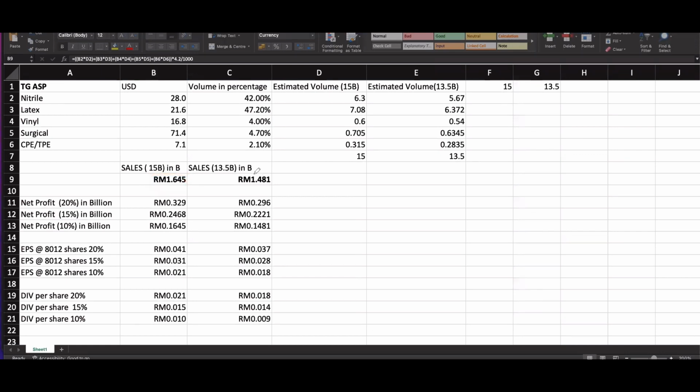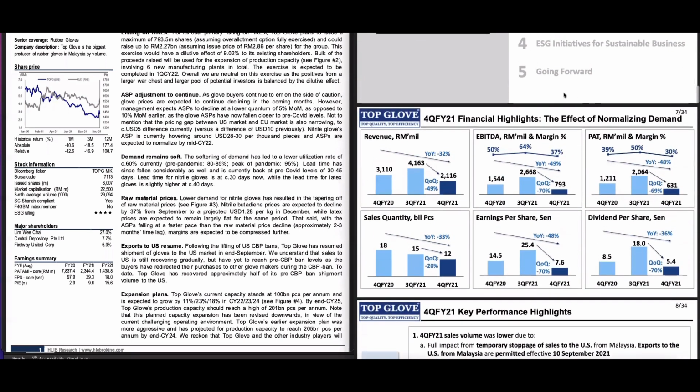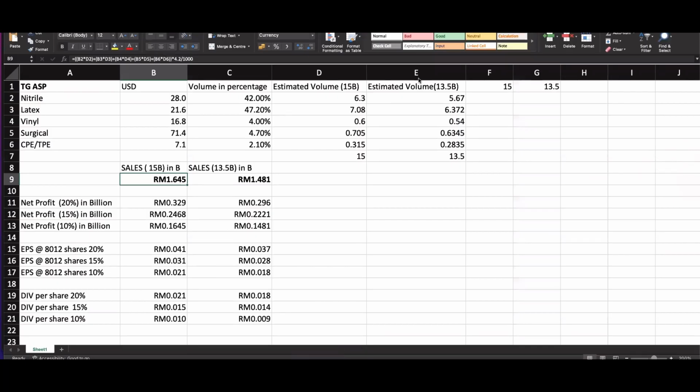If they sold 13.5 billion, the sales will be 1.481. Okay, and how did I get this net profit? I just assume the net profit margin will be around 20%, 15%, 10%, because from the previous report, we know that when the ASP was high, the net profit margin was 30%. I also don't know what the actual result is, so I just estimate 20, 15, and 10. So you have three different scenarios. When the net profit margin is 20%, you just multiply the sales by 20%, and you'll get this 329 million.